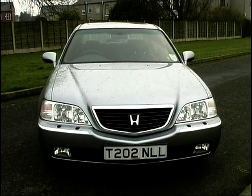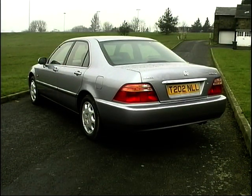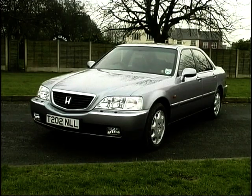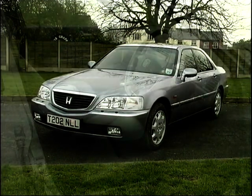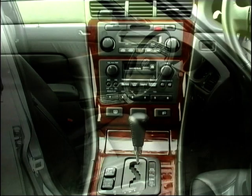The Legend is one of those cars that never quite hit the mark. The last model was criticised for being out of its depth alongside Lexus and its European rivals. So Honda listened to those criticisms and went all out to make sure that the 99 Legend could hold its head high. The styling is very similar to that of the previous model.